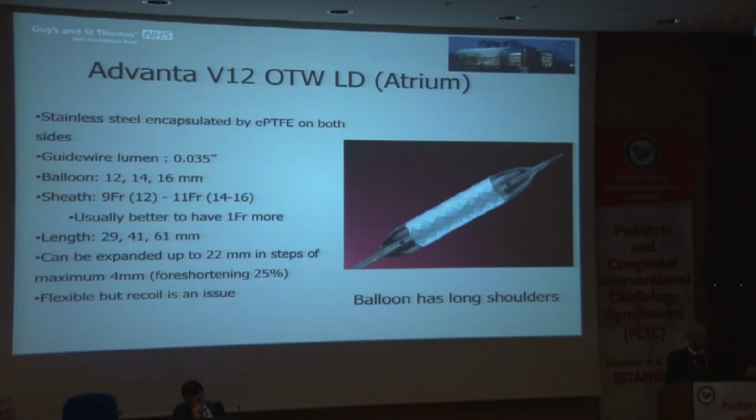The Advanta V12 atrium, there are a few varieties of these, and you have to be careful which one you're going to use. For example, the LD comes in sizes of 12, 14, 16 millimeters. It's a 9 French sheath up to 11 French sheath requirement for this. Whatever the company says, these balloons tend to have a wing, and so it's much better to go 1 French above the recommendation in order to allow the balloon to come back in.